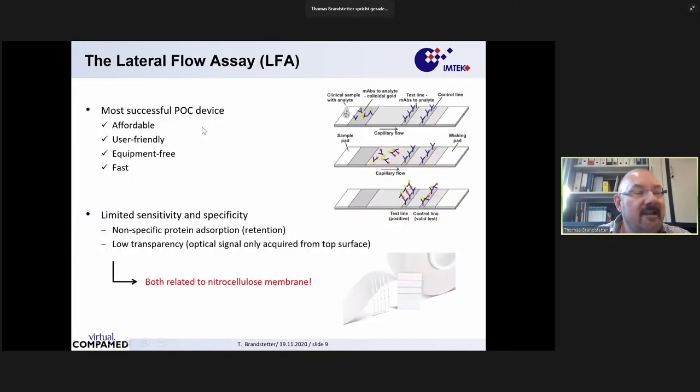And today I want to address that lateral flow devices are one of the major tools for point-of-care diagnostics. We know that they are affordable and easy to handle. We do not need any equipment, and they are fast, but the sensitivity is not so high, and in most cases we can only do one-parameter assays, not multi-parametric assays.